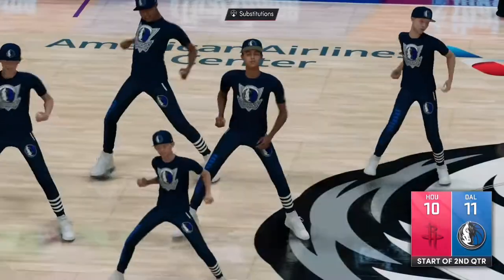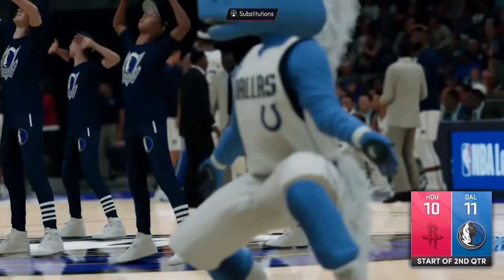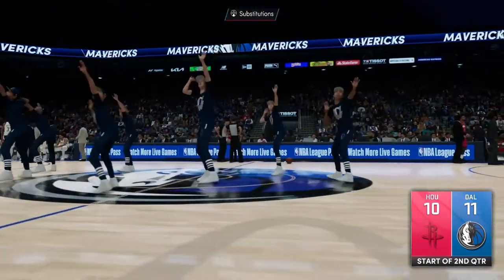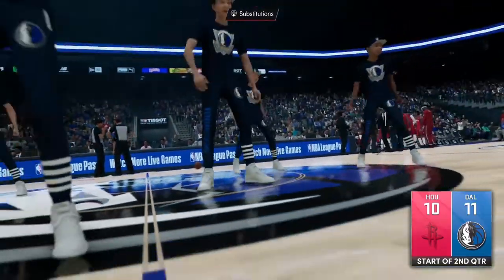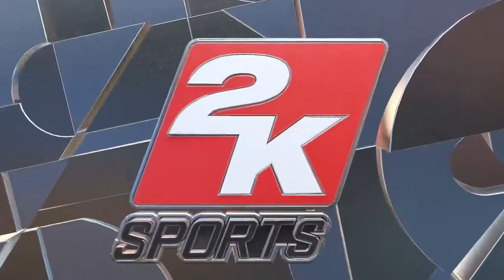Been pretty close so far here, and let's quickly break down the game we've seen from the Mavericks. It's simple. The main takeaway from the first quarter is they're winning this game with defense. Yeah, they really got after it. I mean, they made life extremely difficult for the shooters, which is why they hold the lead.